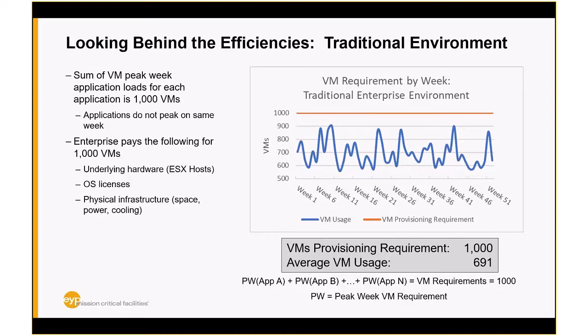And the degree of this waste is really driven home because all of the space under the orange VM provisioning requirement and the usage is really wasted IT resources.